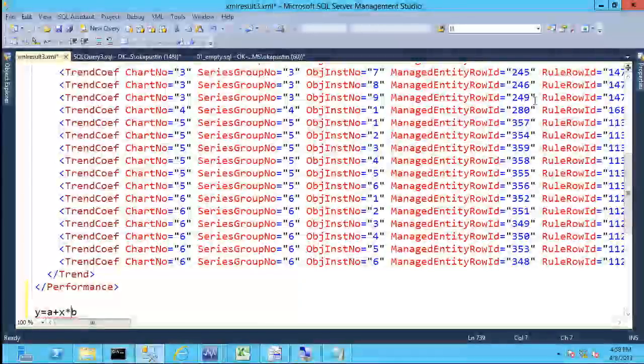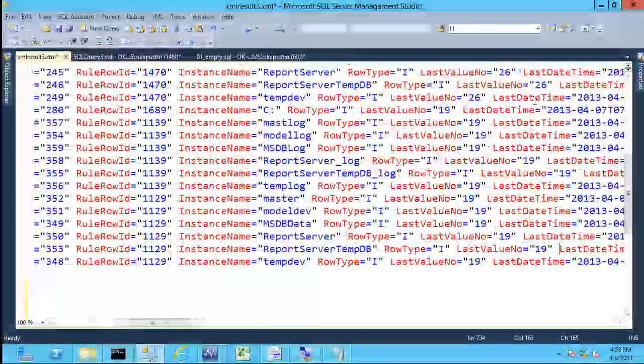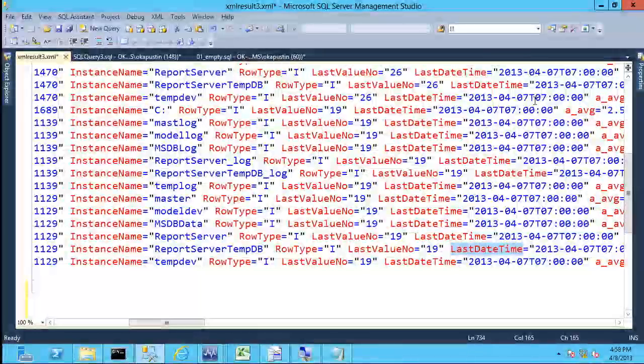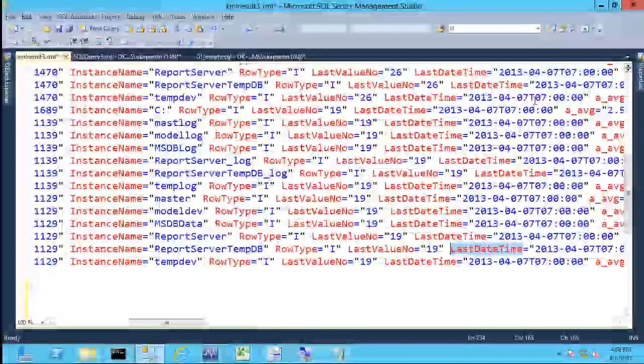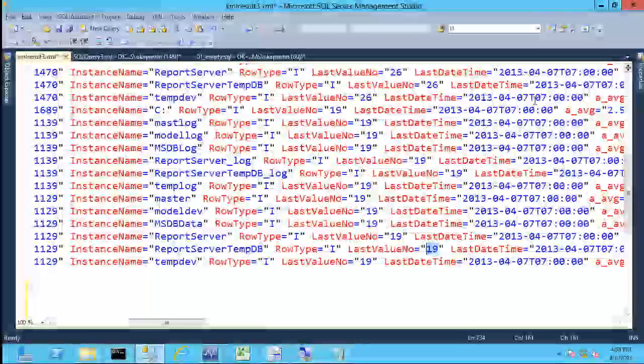That's it. You know B, you know A. What is X? Well, if you have a performance forecast horizon, let's say 30 days, you have to take your last value number and calculate the difference between the last date time and your performance forecast horizon. Let's say our performance forecast horizon is 30 days, so that will be 7th of May or 8th of May. So I have to add 31 here. So my X will be 50.